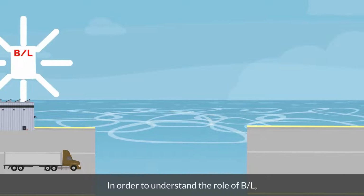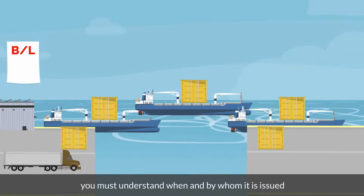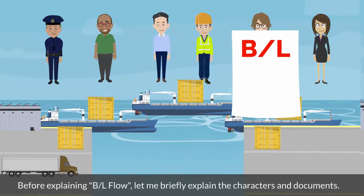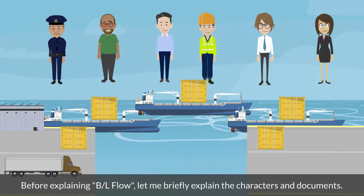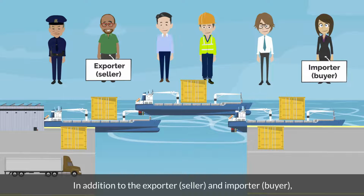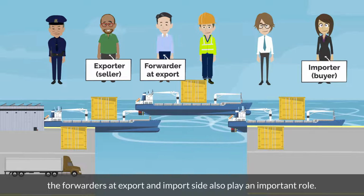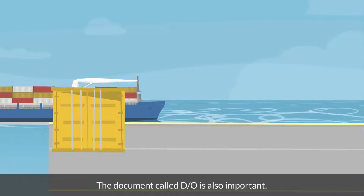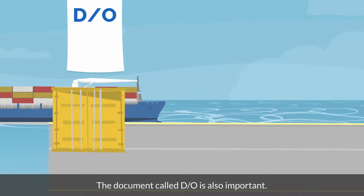In order to understand the role of BL, you must understand when and by whom it is issued, and what flow it is used for. Before explaining the BL flow, let me briefly explain the characters and documents. In addition to the exporter, seller, and importer, buyer, the forwarders at the export and import side also play an important role. The document called DO is also important.